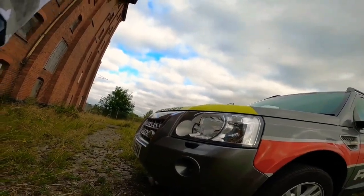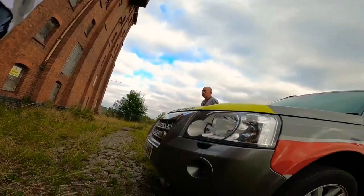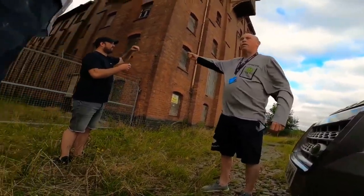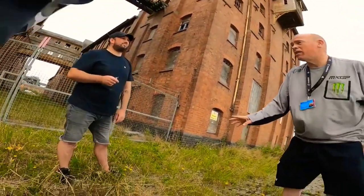So at this point you can see the two security guys have turned up, accusing us of breaking and entering and all this. As you watch on you'll see how the situation is.